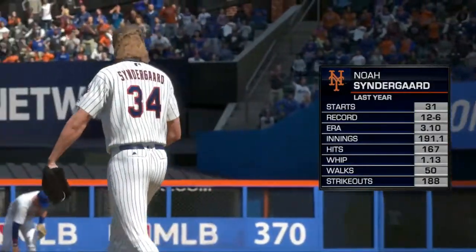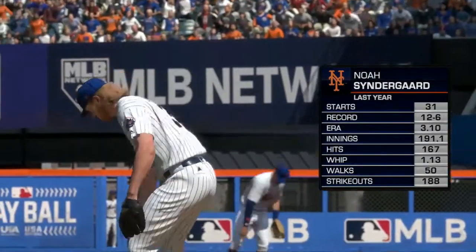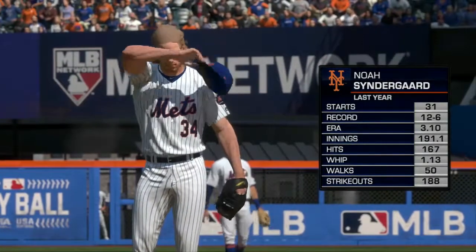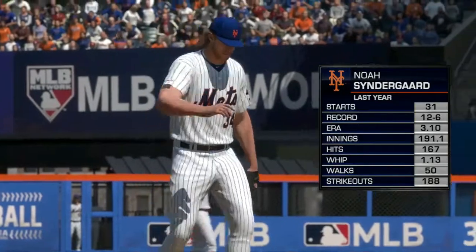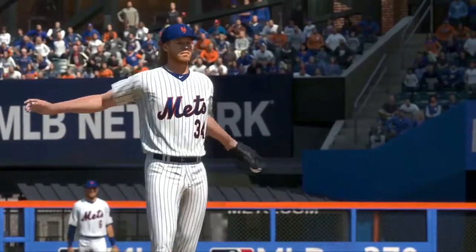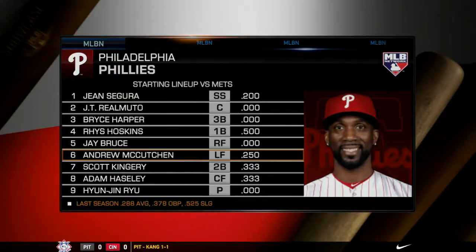So we take on the Mets right now. Noah Syndergaard is on the mound currently for the Mets. 31 starts, 12 and 6, 3.10 ERA, 191.1 innings pitched, 167 hits, 188 strikeouts to 50 walks. What a great ratio! That's a 3-to-1 ratio right there, just to make it super simple.